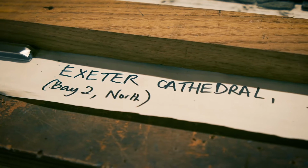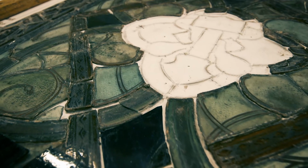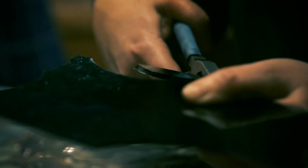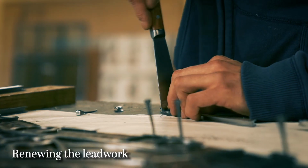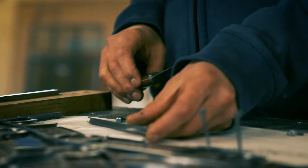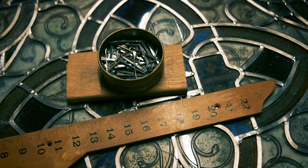We don't fully dismantle, we preserve leadwork where we can, but in the case of the windows at Exeter, we had to largely dismantle at least one of the windows. If you've got a cracked bit of glass, we try and repair it in the most suitable method. The leadwork is renewed with new lead came, which is the H-section lead, which exactly matches the historic in both section and the heart depth that actually contains the glass, so it keeps its character.